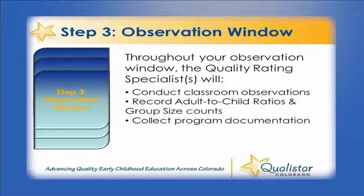During that time, the rating specialists, and there may be one for your site, or if you have a large site, there may be more than one who comes out and does different classrooms, then they will conduct all of those observations during your observation window. And they will also need to meet with you to collect any data.